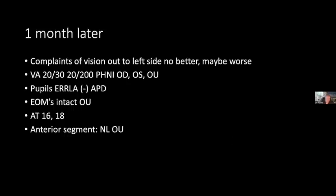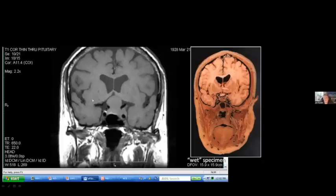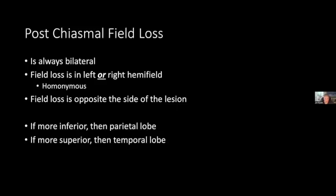And ultimately, we did a series of visual fields, but ultimately she was found to have a rather large pituitary adenoma that was also involving the cavernous sinus on the left side. Where is her optic chiasm, you ask? It's this little white bar up here that has gotten completely smashed from below. So these visual field defects are very consistent with a pituitary adenoma.